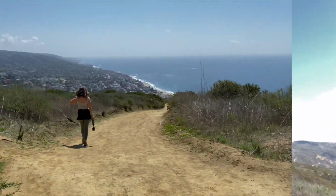Okay, made it to the top of that little ridge I pointed out for you, and the views do not disappoint. Gorgeous views up here. You can see in my background right here, this is Top of the World, which is a really popular area for hiking. And then over here behind us, the Pacific Ocean in all its glory. Stunning.